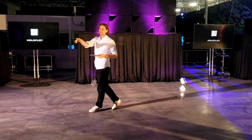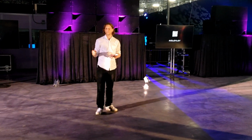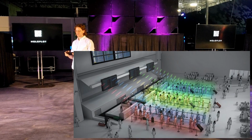So you'll see that there are little crosses here on the floor. At each one of these crosses is going to be a different sound, so you can walk back and forth and hear all the different sounds that we're able to pinpoint down to about the size of your head. So I'm going to go ahead and play this now.